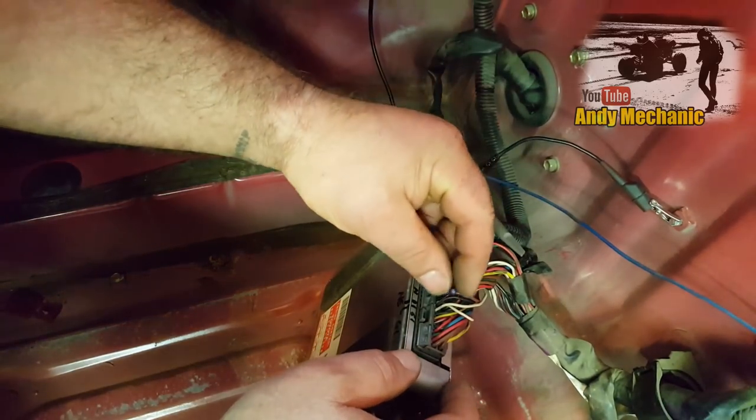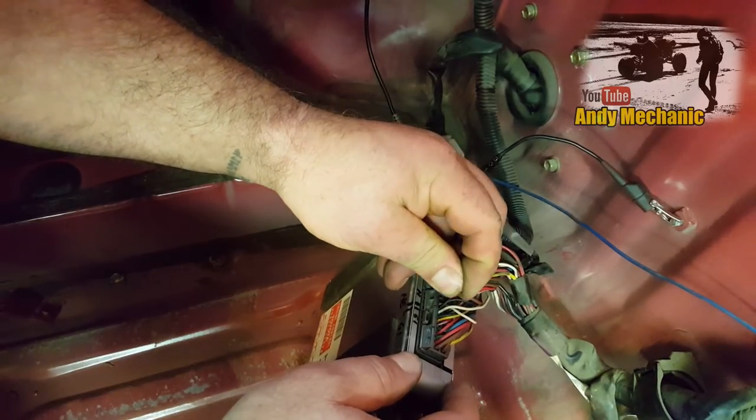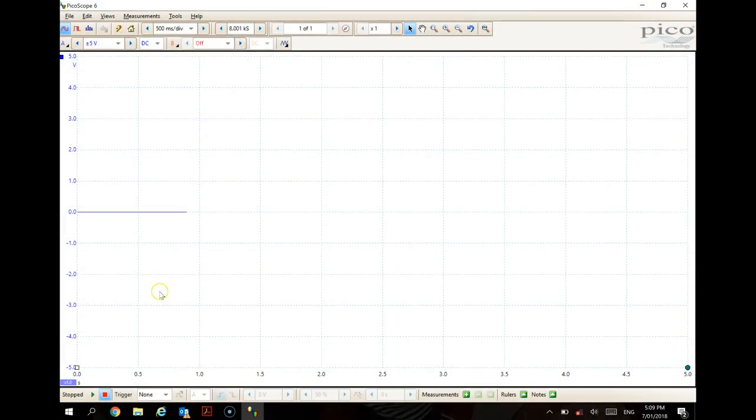Right, so now we need to go on to G1, which is the white wire right next to the black. Pop that down there. Clip our little clippy thing on. Right, so we're on the G1 wire now. That's the white wire. And we'll just press play. I'm going to do the same thing. We'll do a normal crank, let it stall first and see what we get.